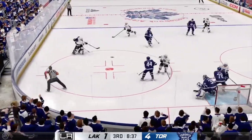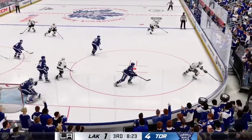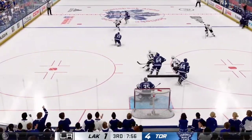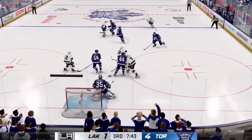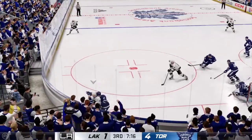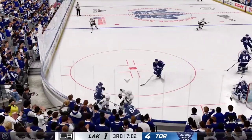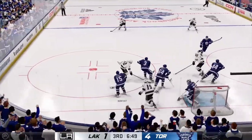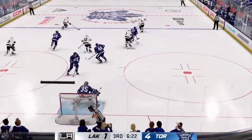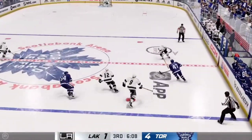Here's a short pass to Doughty. Taken along the wall by Kipping. And he takes the pass. Sacrifices the body to block that in front. His reflexes on display tonight. He gets over in front of that puck. It's in the low slot and keeps himself big. There's nowhere for the puck to find the hole. Oh, they couldn't connect on the play.